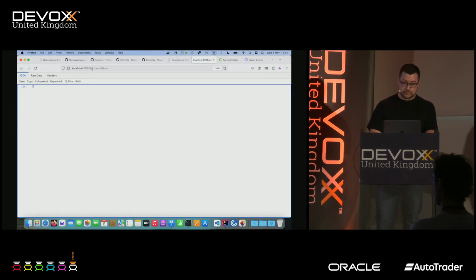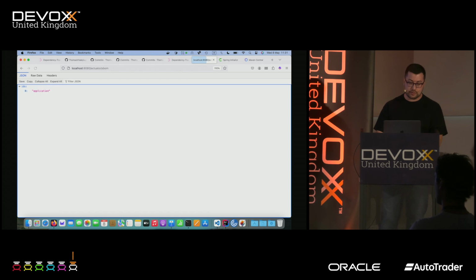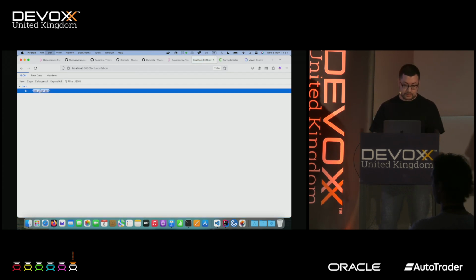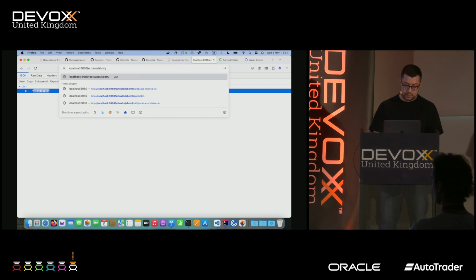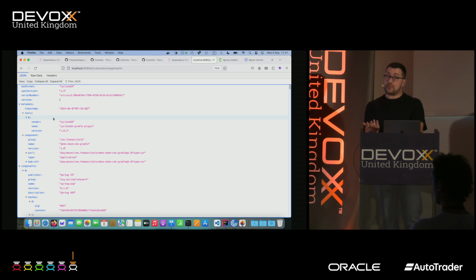Now if I go to actuator/sbom up there, I get a list of available bills of materials. By default, you have one, the one for your application. So if I use this ID in the URL, I get the bill of materials. It can be quite convenient.